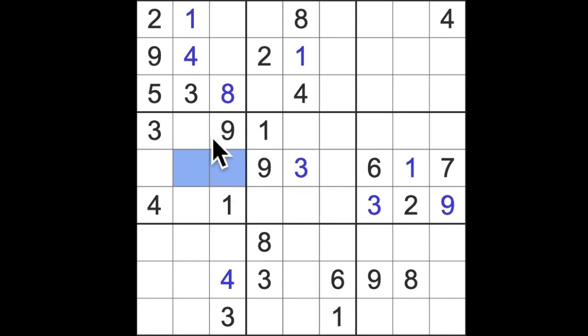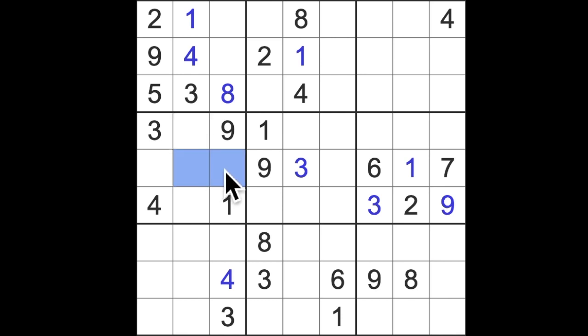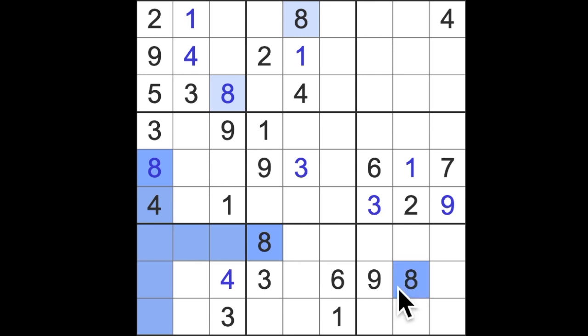Am I right? 2 blocks across like this. 2 blocks down here. Is 2 still possible in this square? I think, maybe. No, because this is 6 or 7, right? Okay, this is 5 and 2. Sorry, that's very labored of me, I know. We've got 6 and 7 here. We've got 5 and 2 here. This has to be the 8. So 8 blocking down here, 8 across these two rows. Puts an 8 there.